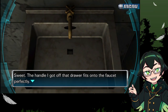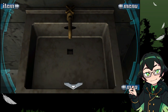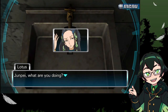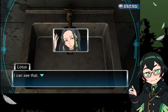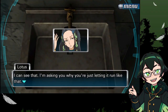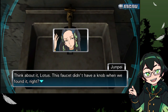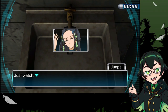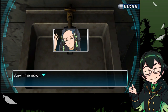Sweet, the handle I got off that drawer fits onto the faucet perfectly. Now I can turn the water on. Great. Junpei, what are you doing? It's pretty obvious, isn't it? I'm running the water. I can see that. I'm asking you why you're just letting it run like that. Think about it, Lotus. This faucet didn't have a knob when we found it, right? What do you mean? Just watch. Yeah, Lotus, haven't you played a video game?